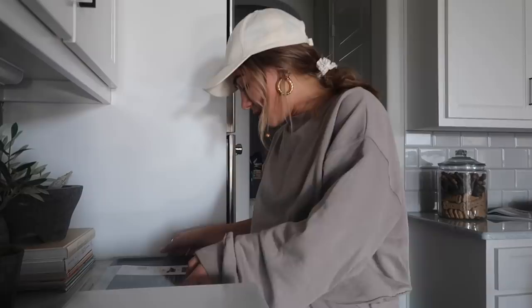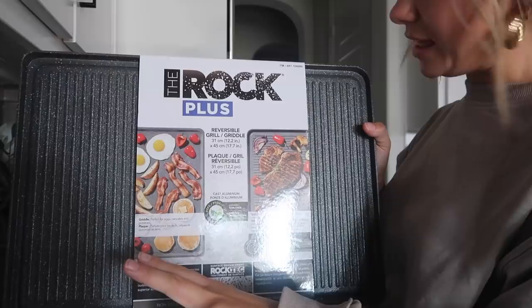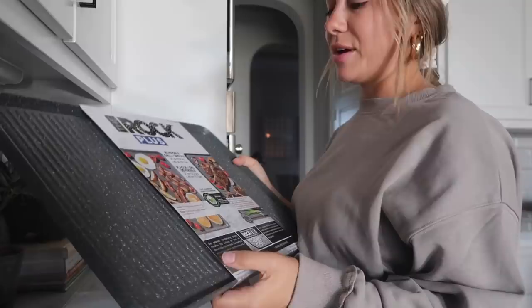Also got this really cool tray called the Rock Plus, and it's a reversible griddle and grill. So you can use it on the barbecue, in the oven, or on the stove. It has griddle lines on one side and then flat on the other. So if you wanna do pancakes, bacon, all of that on here, you can. If you want to barbecue vegetables, whatever you want. Thought that was very smart. So glad we got that. I'm excited to try it. Now, I don't know how long this will last on our counter, but we'll see.